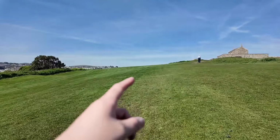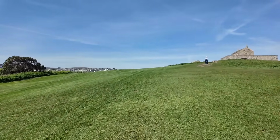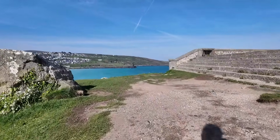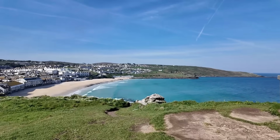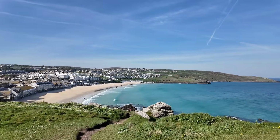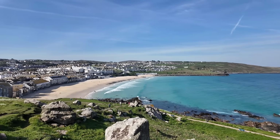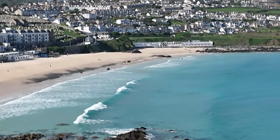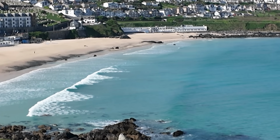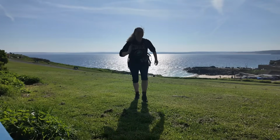I'm gonna have a wander across to the other side and see what the views are like from there. Oh wow, spectacular. That down there is Porthmeor Beach, and would you look at the colour of the sea? It's a proper turquoisey blue. I am mesmerised. I think I've just fallen in love with St Ives.